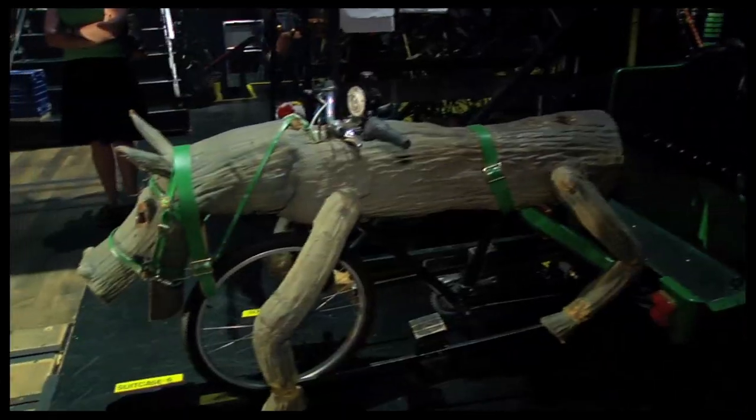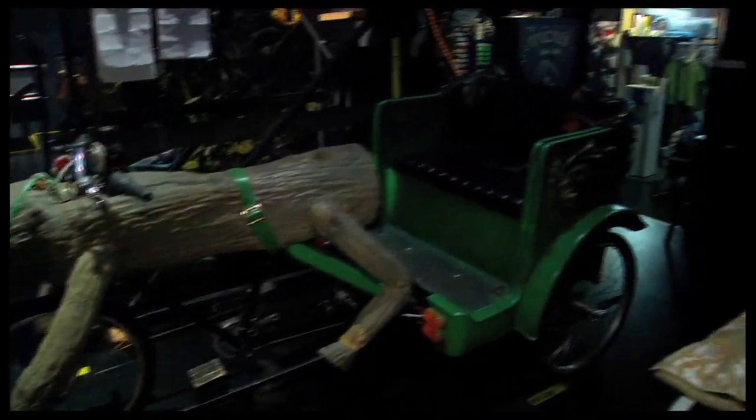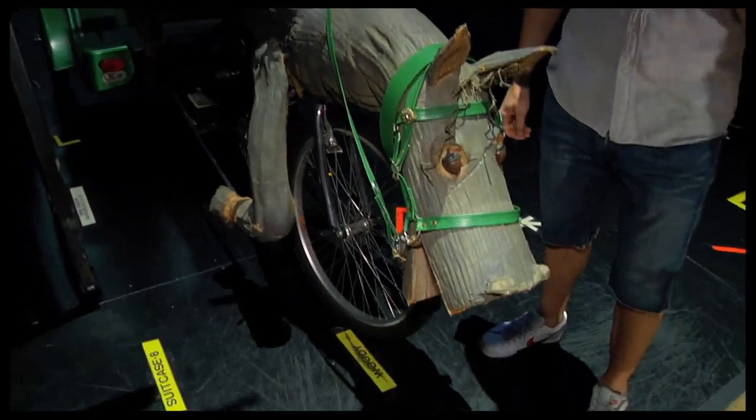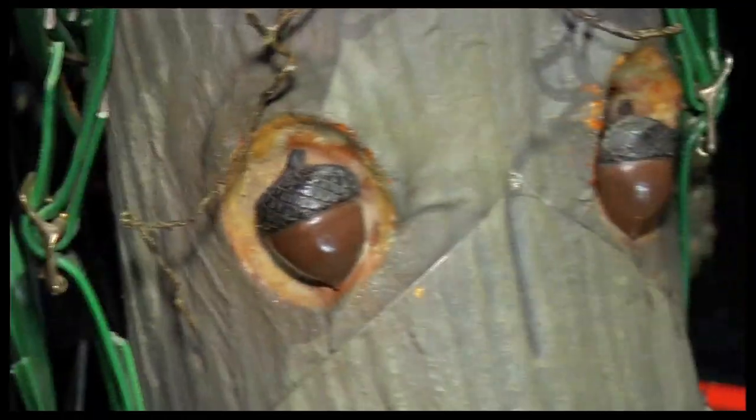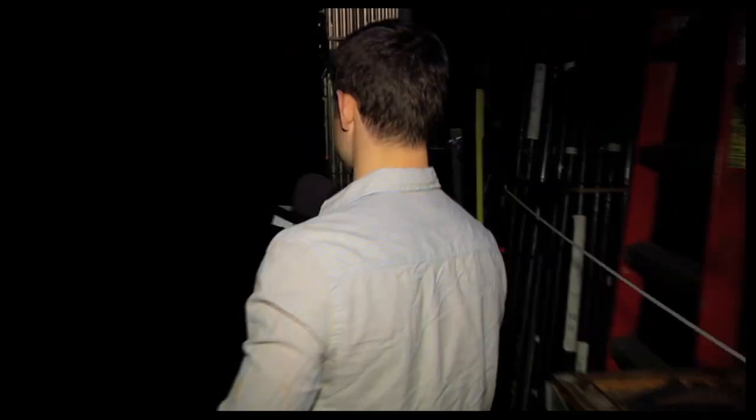So this guy right here is Woody. That's what we call him, at least. And this is how I make my entrance into the show. It's a pedicab, basically, disguised and dressed up as a horse. And we've named him Woody, and you can see he even has acorns for eyes. This is what we call the upstage crossover. When you may have an exit on one side and entrance on the other side, this is where all the traffic is happening during the show.